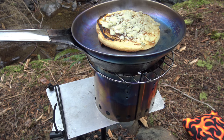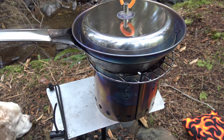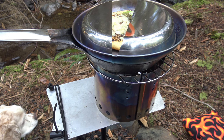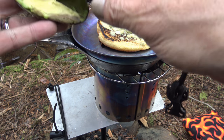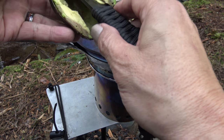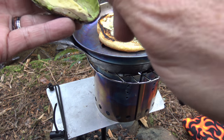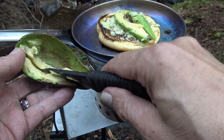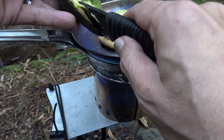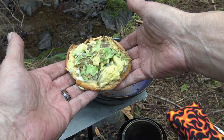Our cheese, blue cheese, feta is just right. So on that toast, we want to lay down avocado. Got it sliced here. Avocado toast.